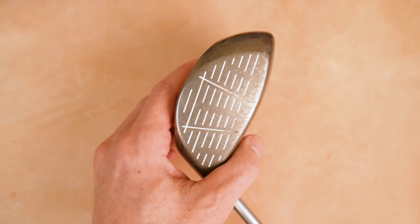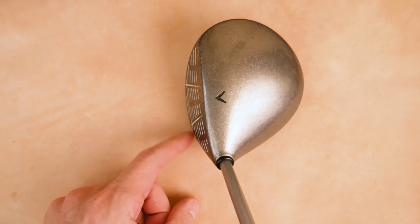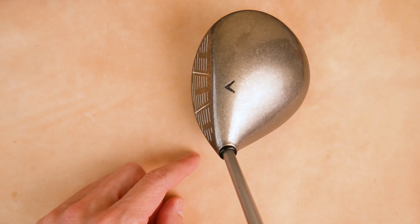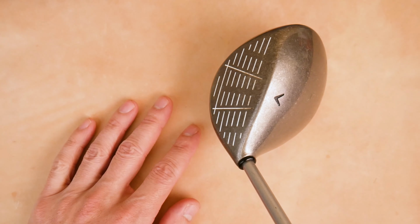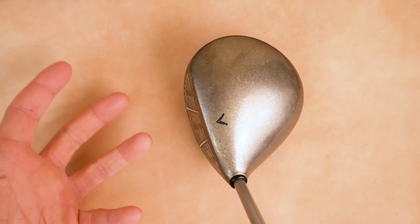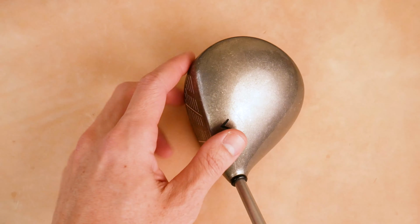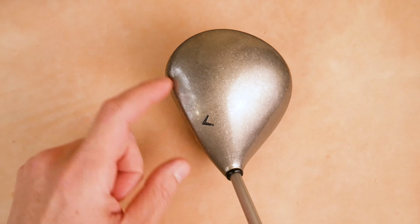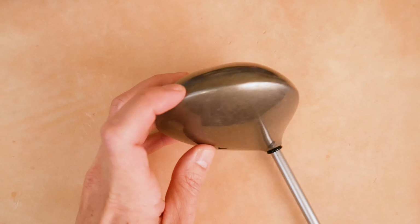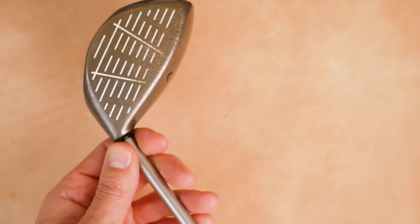The face is lovely. I love this faux insert they put right here so you can frame up your ball. Arrow, nice little faux insert lines right here. Beautiful face. I like the top too. The crown is beautiful. The silver makes it look large and imposing and builds confidence for somebody like me. Having a look around the toe here. The toe is very clean all the way around the aft portion, up here to the shaft.